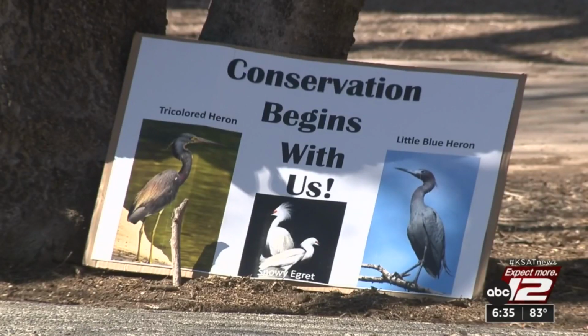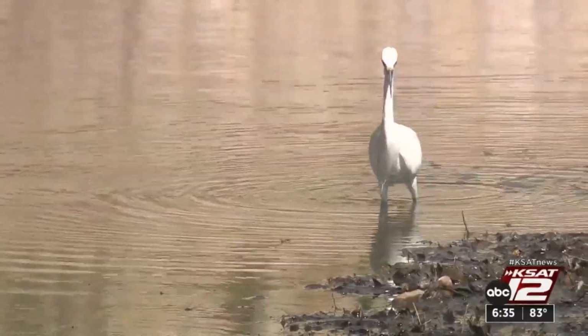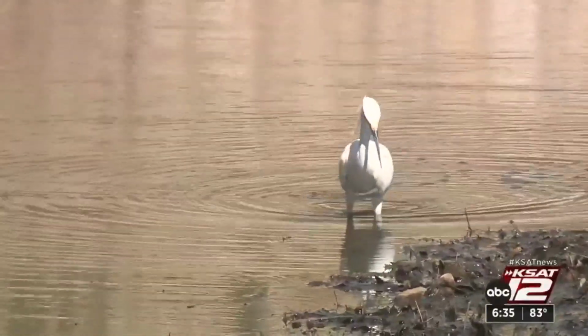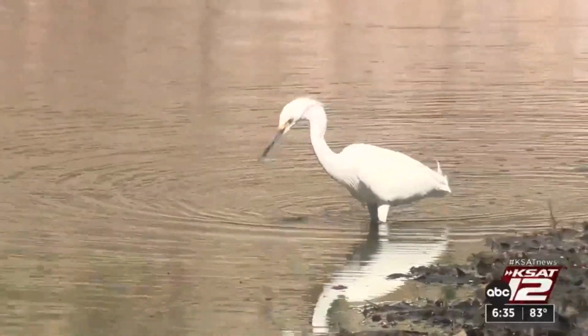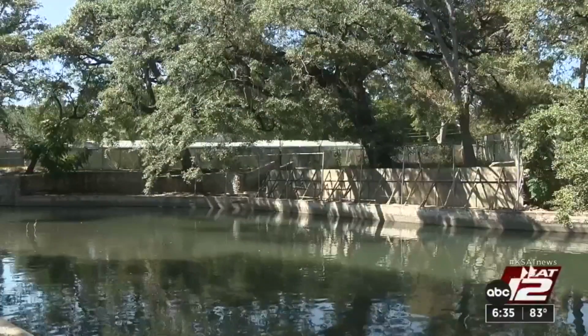She says many migrate yearly from South and Central America along the Gulf Coast to nest in Brackenridge Park, overlooking the San Antonio River. So many, the city had a plan for the overcrowded trees. It said to prevent rookeries from forming. They wanted to cut down most of these trees so birds wouldn't nest.